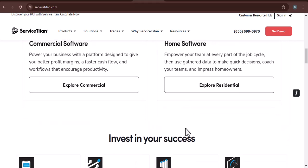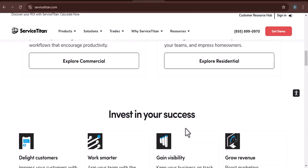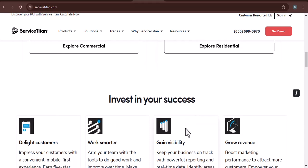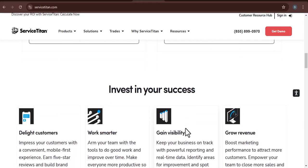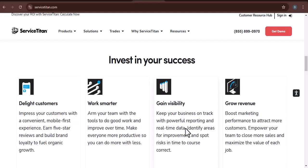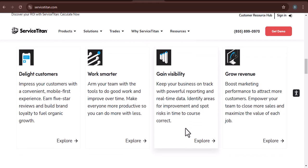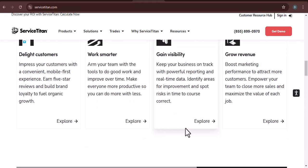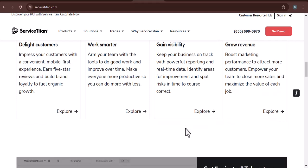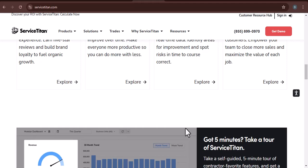Tips for choosing the right integration. Consider your business size and complexity. The best accounting software for a small, single-person operation might not be the best fit for a larger company with multiple crews and complex projects. Evaluate your specific needs. Do you need robust inventory tracking, advanced reporting features, payroll processing? Look for user-friendliness. Choose software that is easy to learn and navigate, both for you and your team.